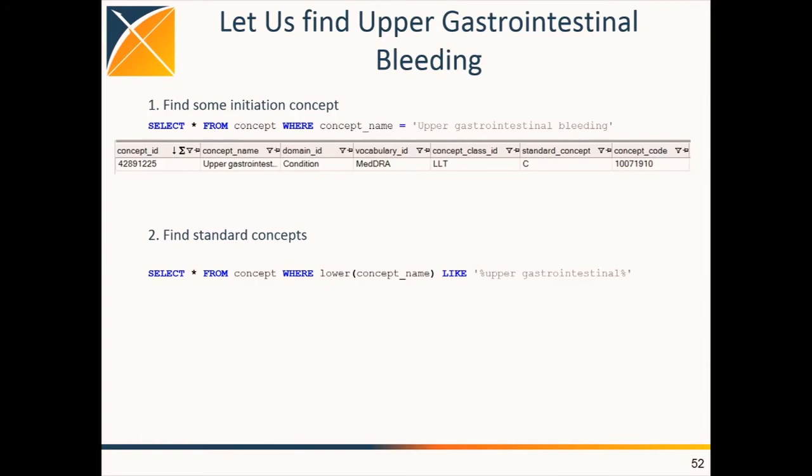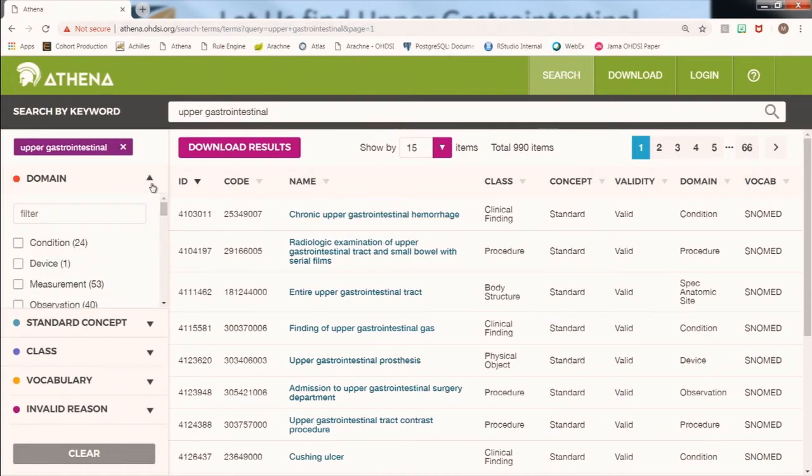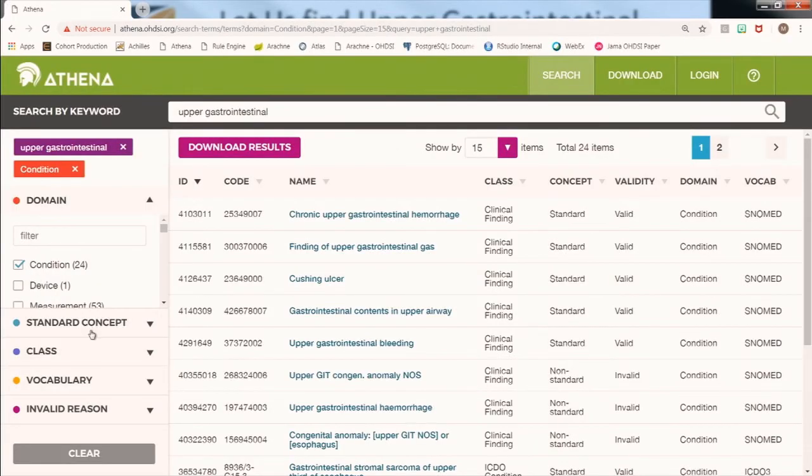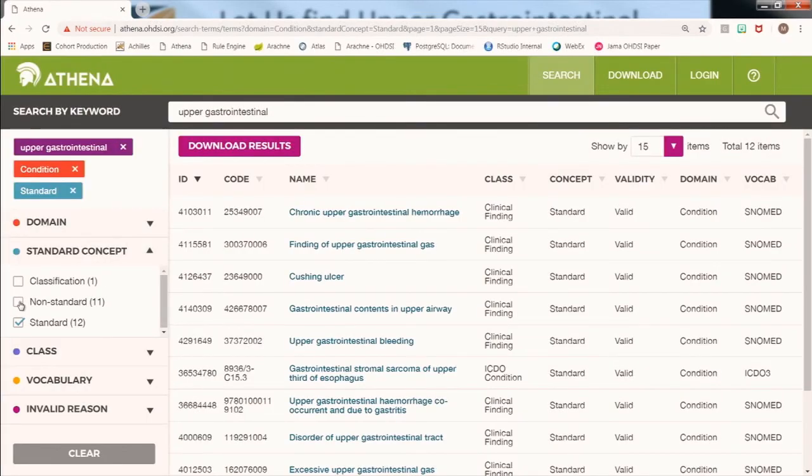So what we do here then is we want to add in the domain of condition, and we want standard. In Athena, how you do that is you would come over here and say, I only want conditions and I only want standards. There's still 12 of them when you do that. So then you're thinking, okay, which one is the right one? Because I'm looking for upper gastrointestinal bleeding.